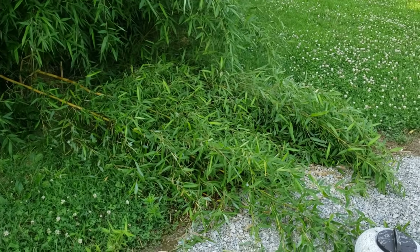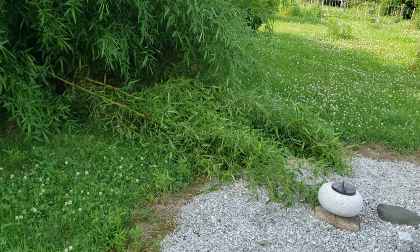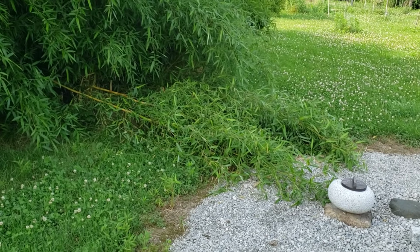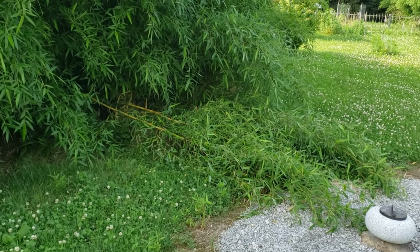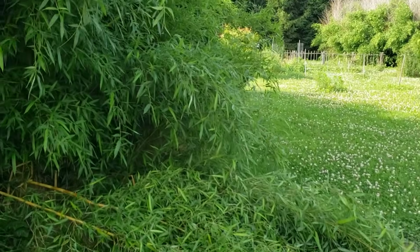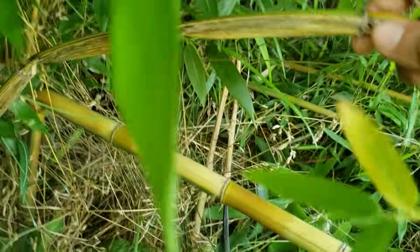Okay, here, case in point. There are 4 culms of this Phyllostachys rusticata spectabilis that have just fallen over. Sometimes they just fall over. They break off near the base. Sometimes you don't know why. They might have been injured when they were in shoot stage, and then maybe they just get so heavy later on that they just fall over.